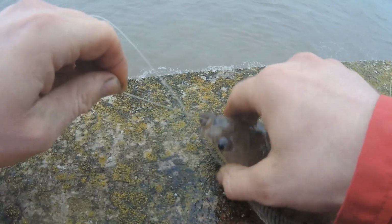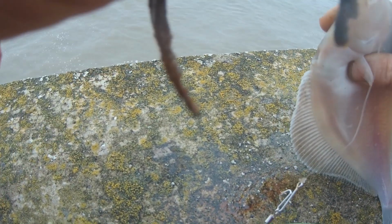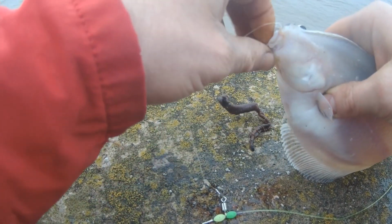Although the first hook was only in the lips of the fish and popped out fairly easily, the second hook was right the way down this fish's throat, which meant that I had to be able to retrieve this hook. I needed to do something with it.